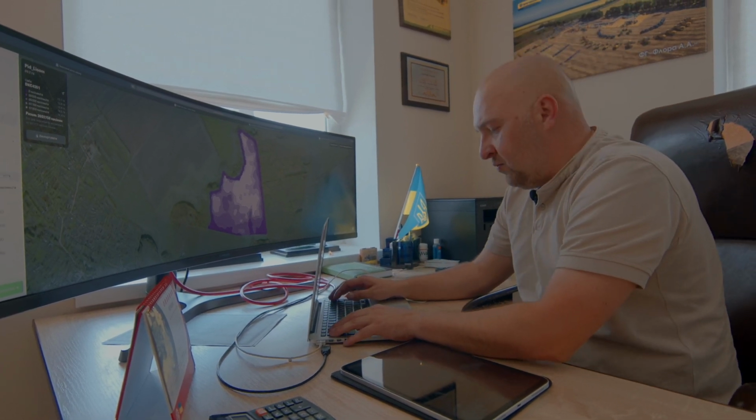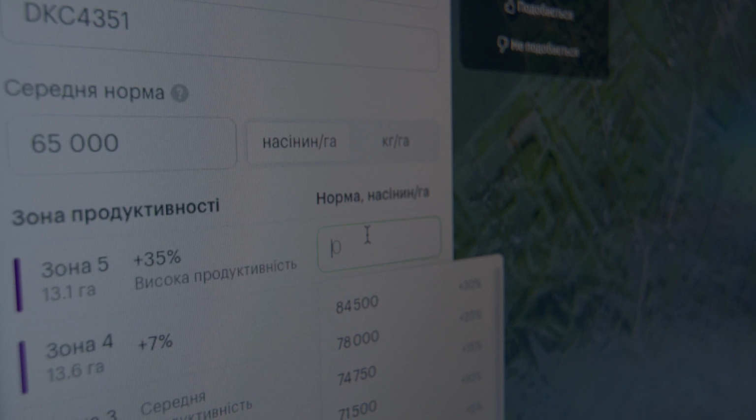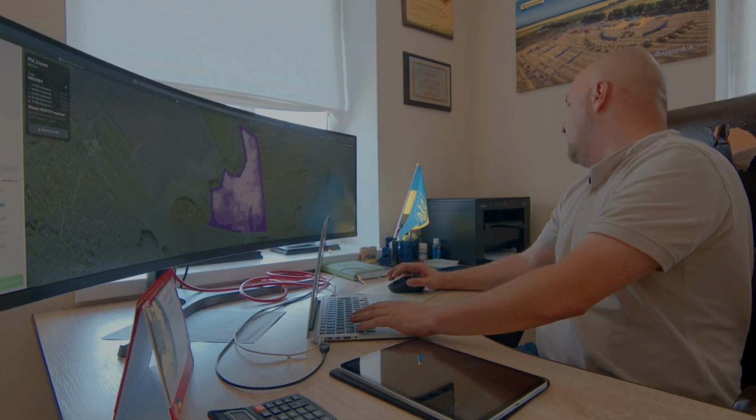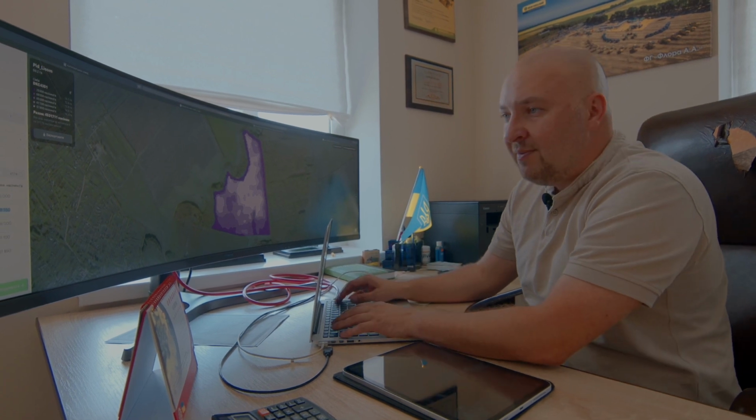But you can manually set the rates you want. For example, I don't want to go beyond 75,000 seeds in the high productivity zone this year, because the year is quite dry. And we were only showing you this.